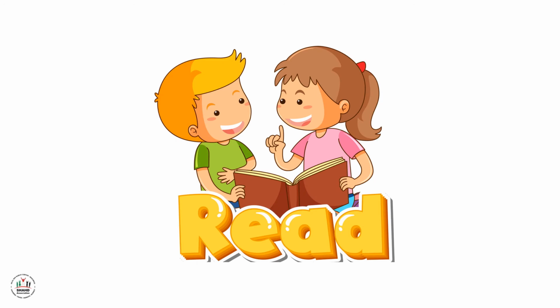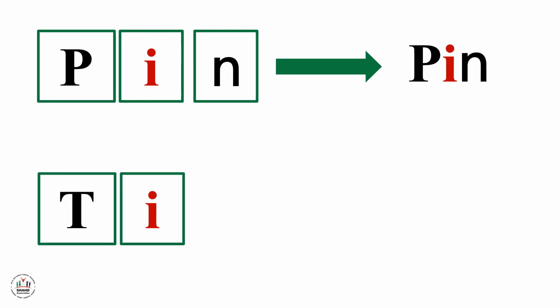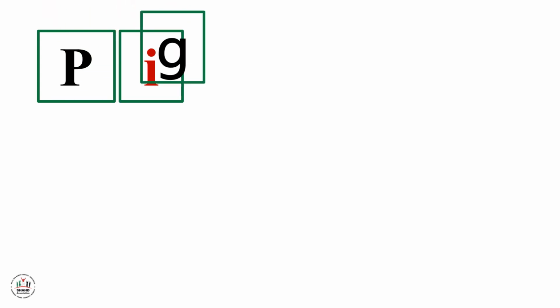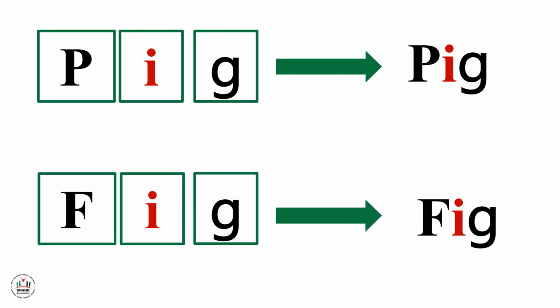Let's read together. Pa, e, n. Pen, pen. T, e, n. Ten, ten. Pen, ten. P, e, egg. Peg, peg. F, e, egg. Fag, fag. Peg, fag.